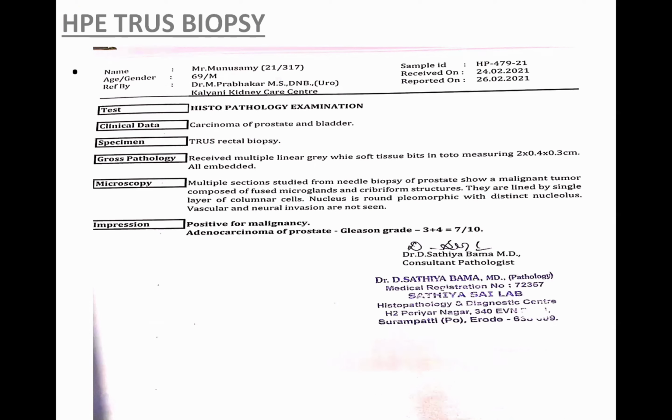This guy's got nodes, he's got one node, he's got one bone met, and he's got a hard prostate. So I will get a bone mineral density scan, sir, to check for the T score. Why, man? After starting the androgen deprivation therapy, sir. No, so you expect this to be monotherapy with androgen deprivation. No, sir. I will do ADT plus my plan would be abiraterone, sir, plus prednisolone.